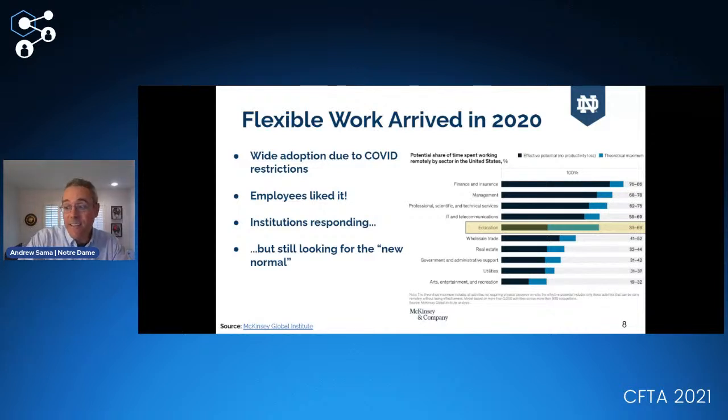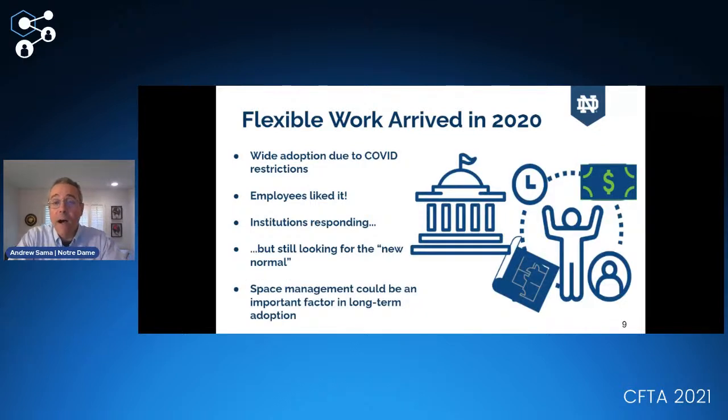As you can see, the education sector, that light blue bar is bigger than anywhere else on the graph. So I don't know what the optimal landing zone here is, if it's closer to 33 or closer to 70%. But I think that wherever it lands is going to be greatly impacted by space. And I think if I've learned anything in trying to do the research for this presentation, it's that I've now come to understand that this is going to take years to play out, not months. And so, space is going to be an important factor.